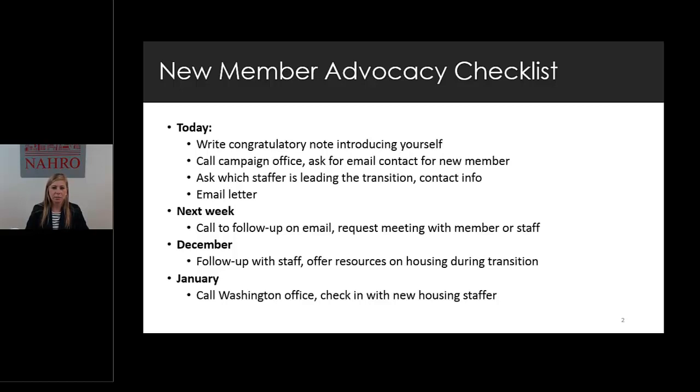And then in January, they'll be in office. So make sure that you get the contact information for their new Washington office and check in with the new housing staffer to introduce yourself again and make sure that they know that you're a resource for them. So those are the things you should be doing between now and January.